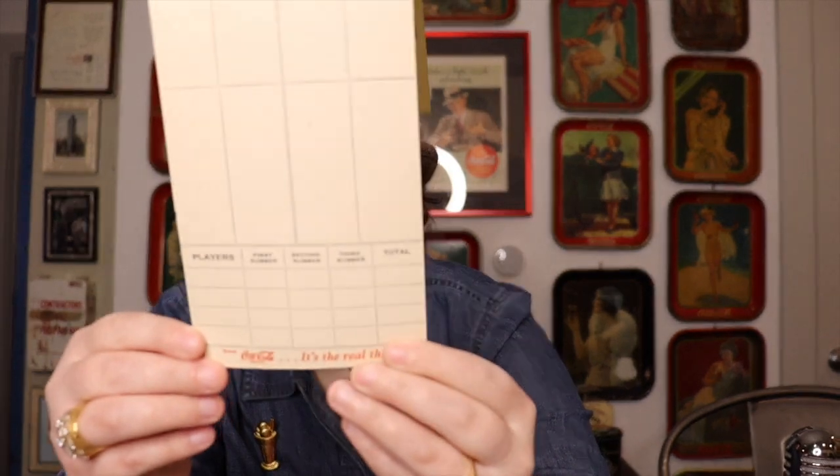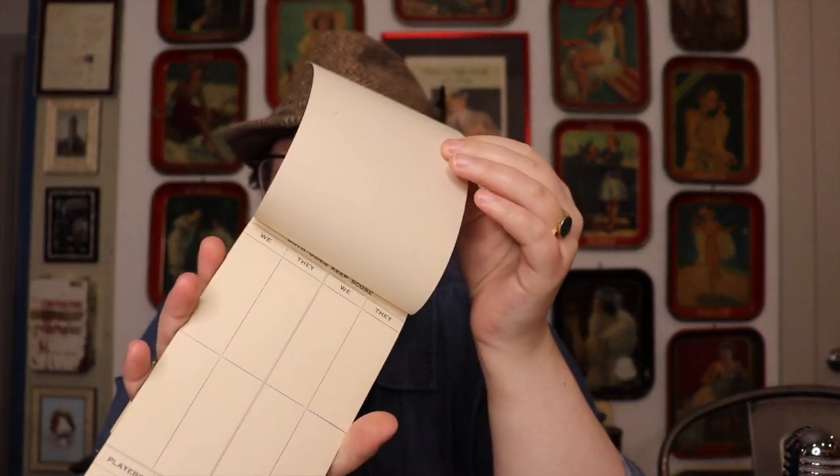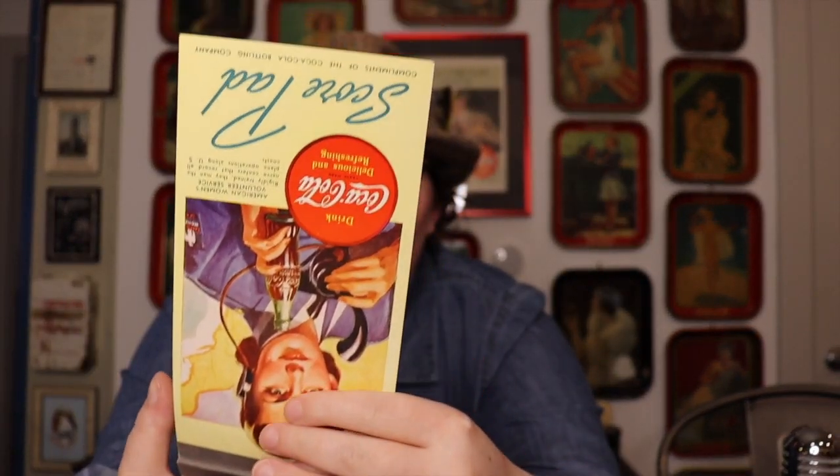It's just amazing. And it says, drink Coca-Cola, it's the real thing. How awesome is that on the bottom? And it's got all of the pages. I mean, all of them are still there. And then on the front, it says contract bridge score.